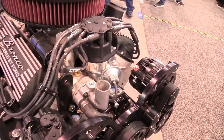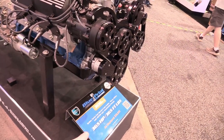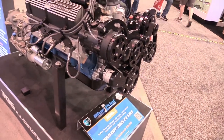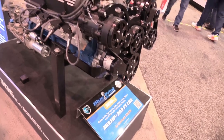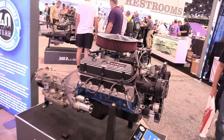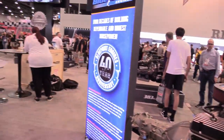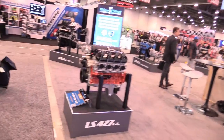You know, I get a lot of people asking me, why build an engine when you could just buy one? Well, ours didn't cost anywhere near 18,000, and ours made 440 horsepower and 440 foot-pounds. But if you're crunched for time or you just don't want to do it, Blueprint's a super great way to go. And of course, they don't just do Fords, they do LSs.